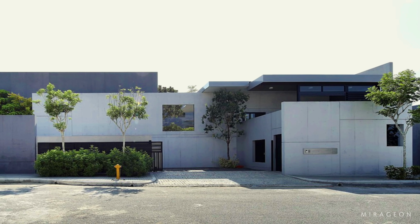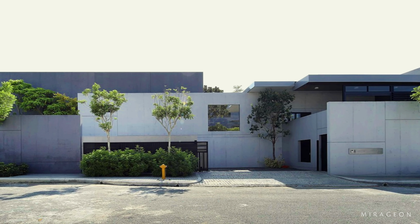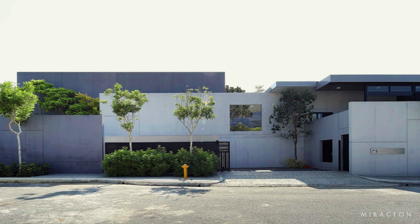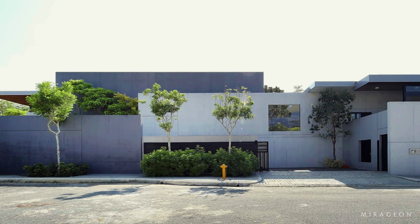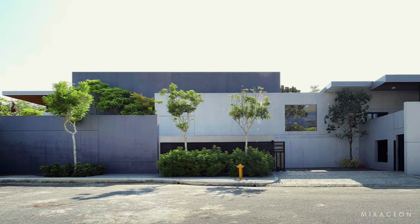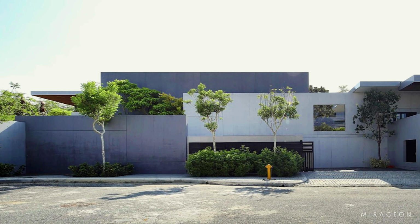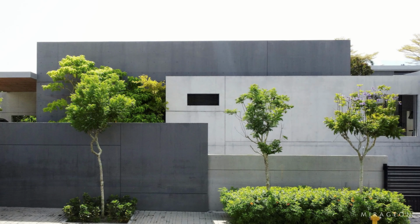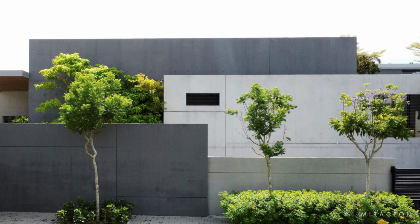Inspired by the serene elegance of traditional Chinese gardens and the architectural tectonics of the iconic Barcelona Pavilion, this house transcends conventional boundaries. Through the meticulous arrangement of 60 fragmented cast-in-situ concrete walls, the residence fosters a comprehensive realm where interior and exterior, privacy, and connectivity harmoniously coexist.